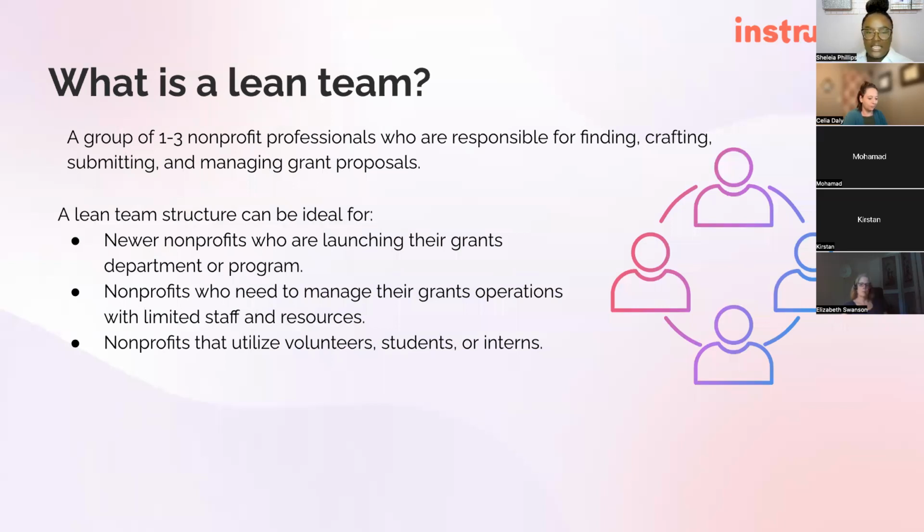Awesome. So what is a lean team? For the sake of our chat today, a lean team is a group of 1 to 3 nonprofit professionals who are responsible for finding, crafting, submitting, and managing grant proposals. You'll often see this term used in the for-profit business world, but I believe it fits beautifully for what we do in the nonprofit world as well.